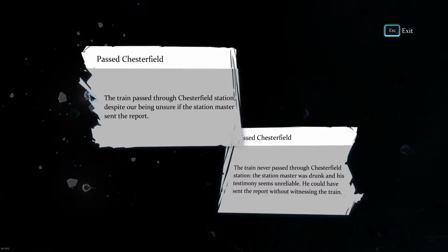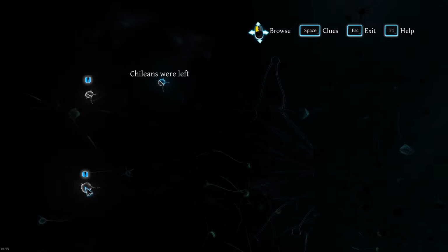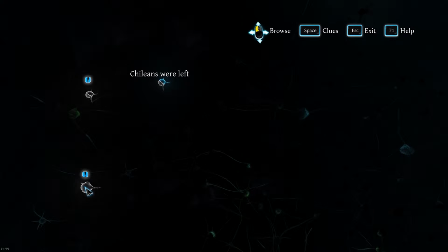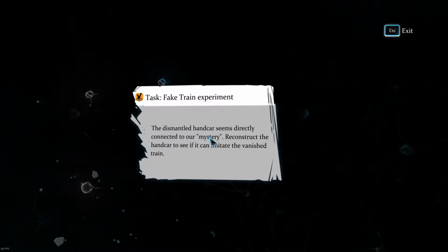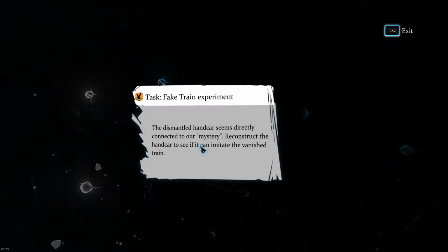Chileans were left. Alright, so what's this one? The train passed through Chesterfield Station, yada yada yada. We knew that. Okay, escape, good. Dismantled hand car. Directly connected to our mystery. Reconstruct. Yep. Okay.